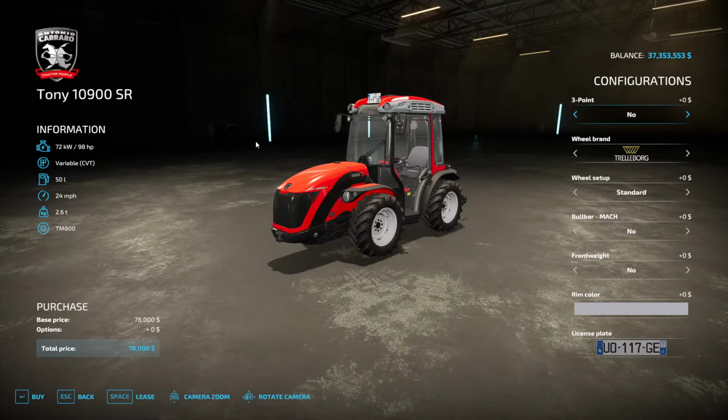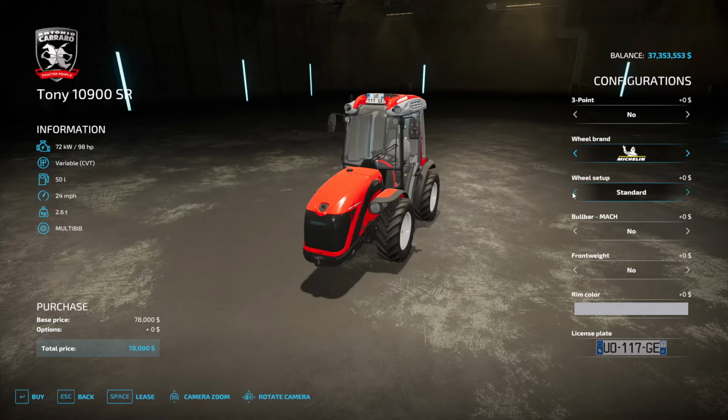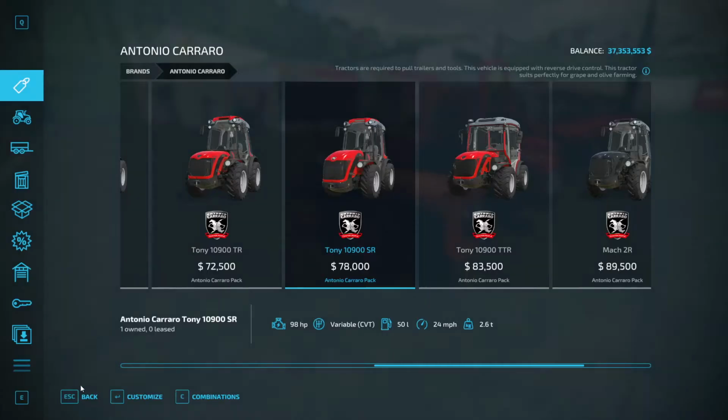Here's the next model up, the Tony 10900 SR, 98 horsepower, variable CVT, 50 liters. It's pretty much almost identical to the other tractor. Again, 3-point, Trelleborg, Vertestein, Midas. If you go with Midas, you have grass care tires. If you go with Michelin, you have a choice between standard, wheel weights, and Trelleborg standard and wheel weights. There's the bull bar. And we have the same options of adding front weights and rim colors as the other vehicles on this one.